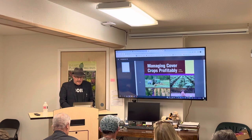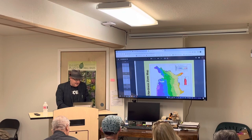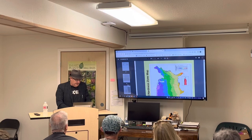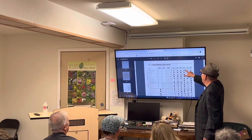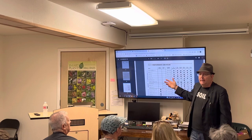And here it is. And here's your hardiness zone. A lot of preliminary information, but I just wanted to show you this graph, this table on page 66. Here's the performance and roles of different cover crops, right? So you've got whether they're a scavenger, an erosion fighter, a weed fighter, and they can bring in nitrogen. There are all these different legumes and stuff like that, and they all do different things. And that's what that class teaches, mostly how to select a cover crop.